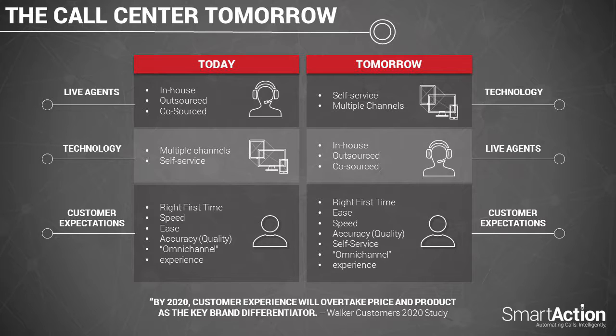And what's interesting around customer expectations, you'll see a slight shift here. If you can see it there, originally it's right the first time with speed and ease. Now it's right the first time with ease and then speed, right? And then we're seeing accuracy, but we're also adding in self-service. And the omni-channel experience is certainly very, very important as we start to see all these different channels out there. So that is what we're seeing more so for the call center of tomorrow.